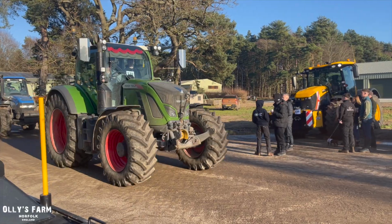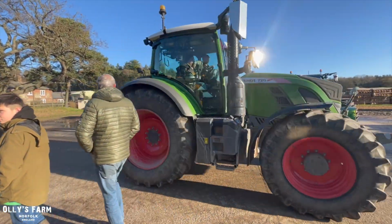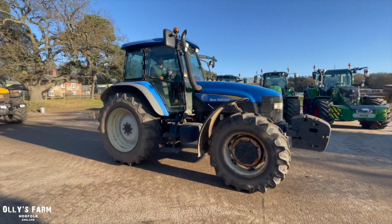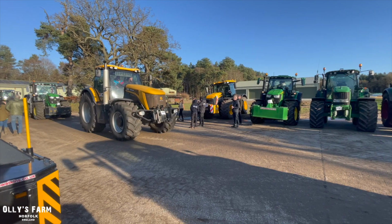Like years ago, you'd never have seen this many Fendts. But I think they're the only tractor which can really take on John Deere these days. They're getting their name out there. They're reliable, well made, efficient. Lovely old TM, old school TM. This fast track sounded brilliant.